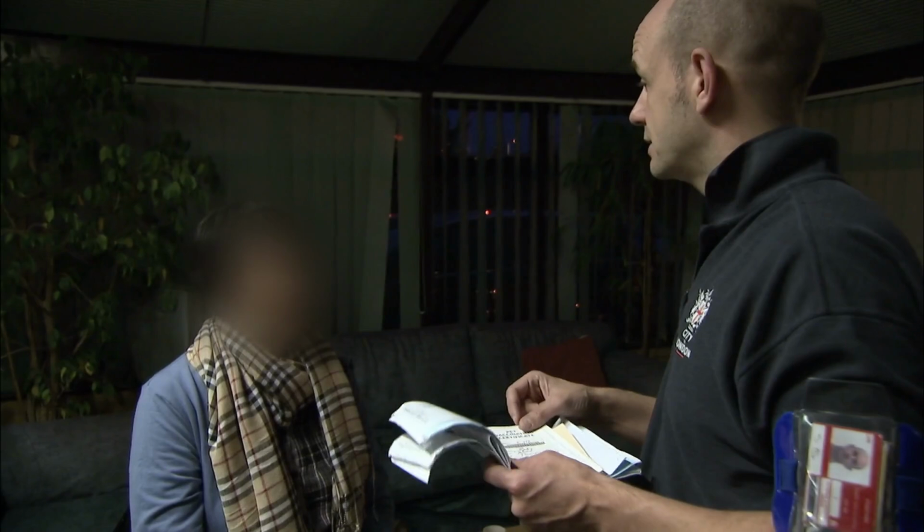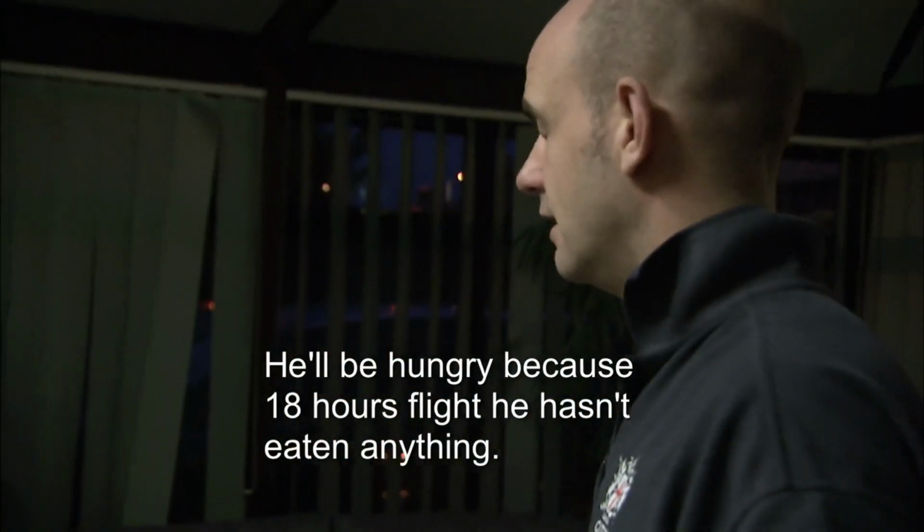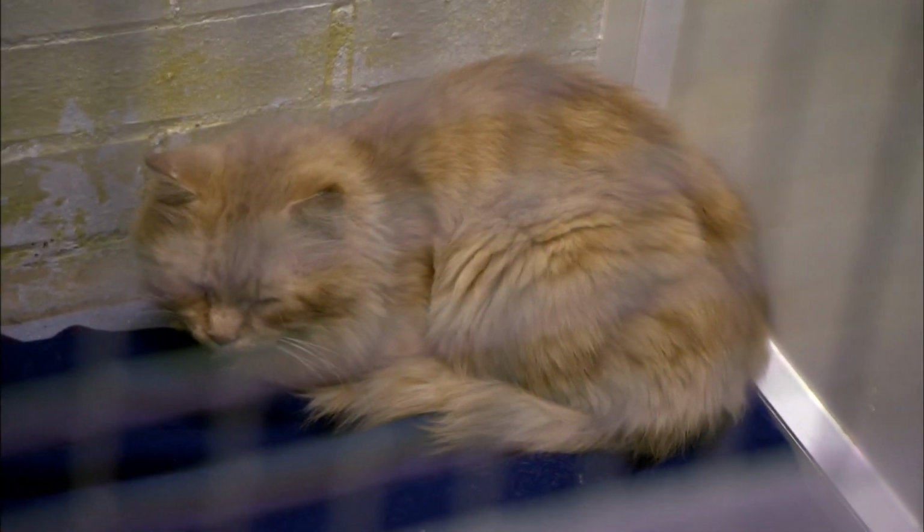I've given him some Whiskas, which is a wet food, and he's tucking into it. Oh, thank you. Because he's so spoiled. He won't eat. 18-hour flight from Malaysia, he hasn't eaten anything. That's probably why he's tucking into the Whiskas, he's probably starved himself. Okay. If her cat's happy, then so is she.